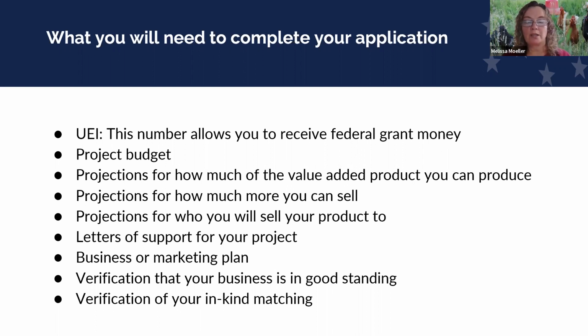Have a project budget. You're going to need to know what you're going to spend that $250,000 on. I keep using the $250,000 because I really encourage people to go for the max. Either go for the $50,000 with the simplified, don't go for 25 or 30, go for 50. Or go for the whole $250,000 and have a marketing plan that goes with that. It's pretty amazing how quickly you can spend that money when you start adding up what your current expenses are, what all the pieces are that touch your value-added product.